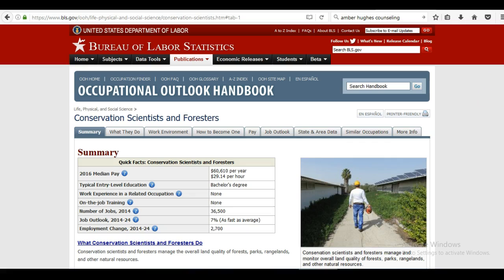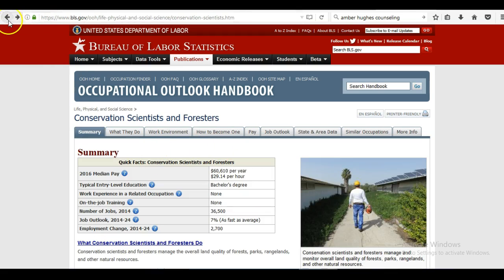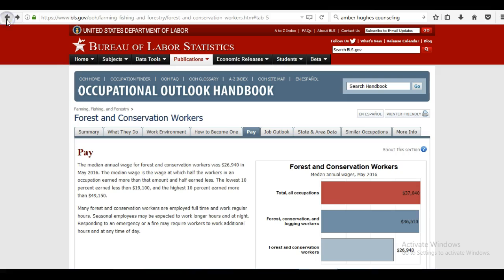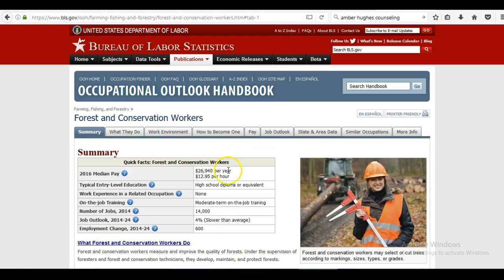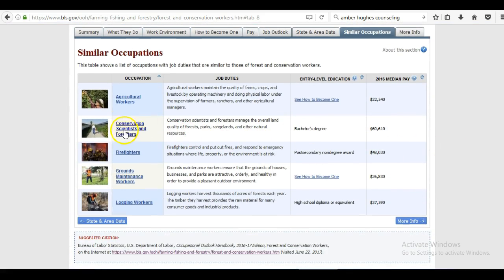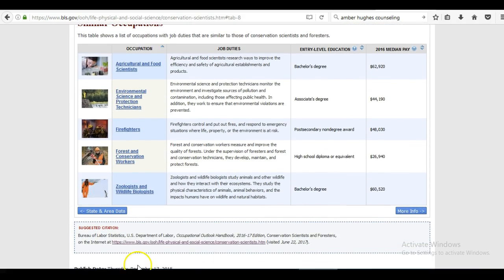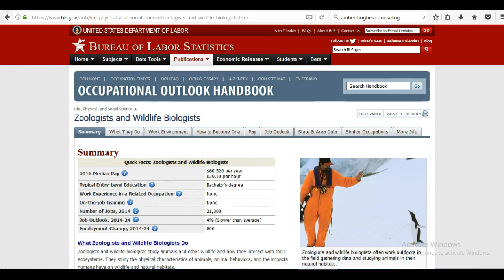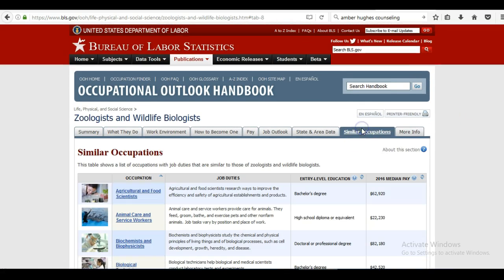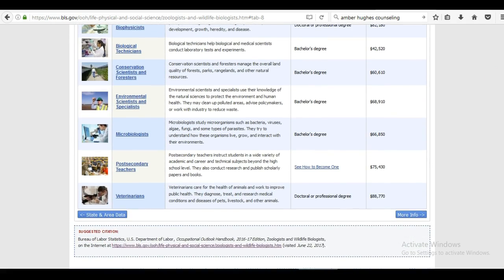Okay? So again, don't just stop with that little one click. Whoa, I'm trying to get back to where I was. Don't just stop here at $26,000 a year and say, "Oh no, I can't do this." All right, do a little bit more digging. Okay, this is what research is. It's not just one click and done. See if you can find something else, and then you can even keep clicking on similar occupations, which I again recommend. Zoologists and wildlife biologists. So there's lots and lots of jobs out there, even just within this very specific field: animal care and service workers, environmental specialists, and so on, all right? So this is another great resource for you to do your research.